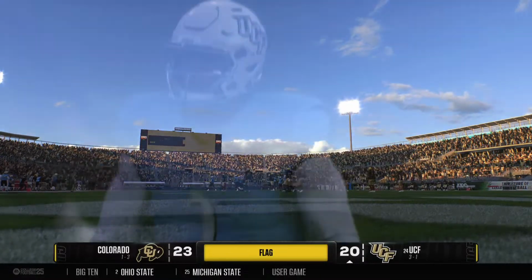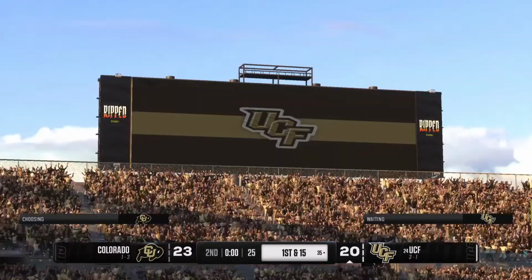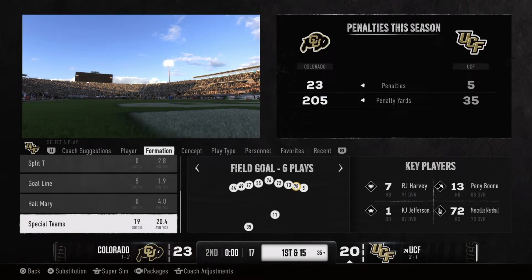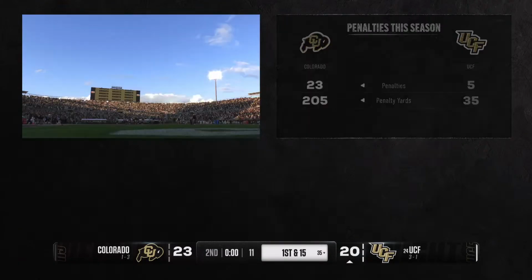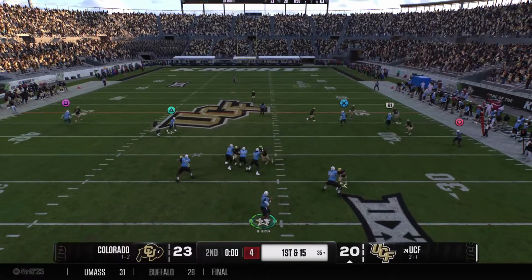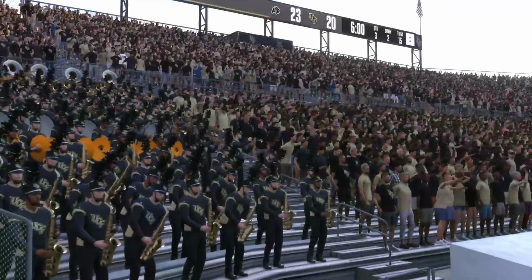An unforced error there. They don't get the snap off in time. So frustrating to see an offense lose track of the play clock and pick up a penalty like that. Quarterback making adjustments with his receivers. Scanning the field, it's Jefferson. He lets it fly. The pass falls incomplete, and that's how we'll finish this half. First half in the books.